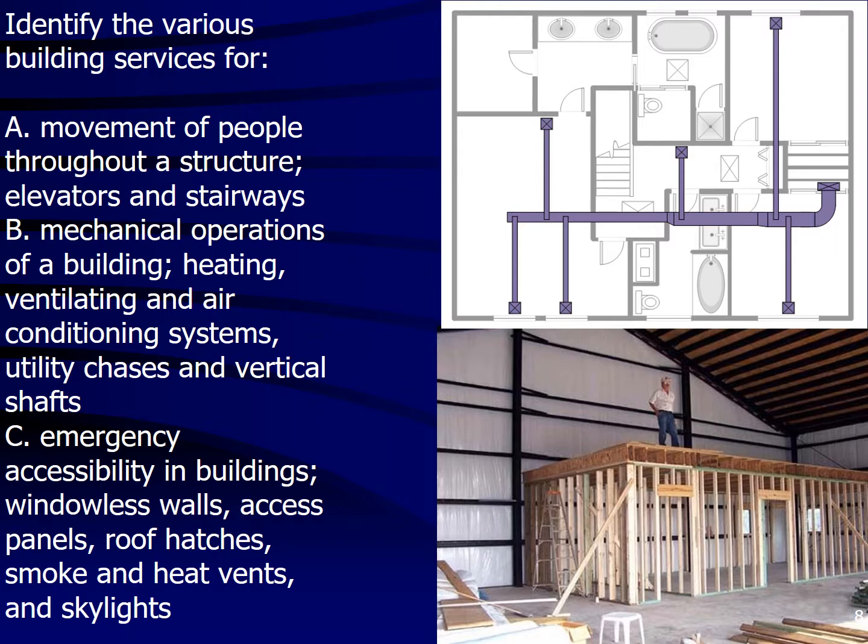Emergency accessibility in buildings: windowless walls, access panels, roof hatches, smoke and heat vents, and skylights. These types of structures are typically larger. Think of Home Depots, Lowe's, and Walmart. How many windowless walls do you ever see in residential? Well, you don't, but it's very common in H-E-B, Kroger, Lowe's, Walmart.